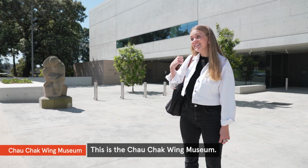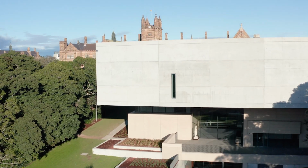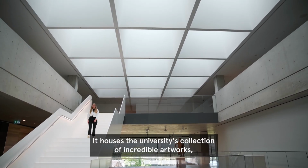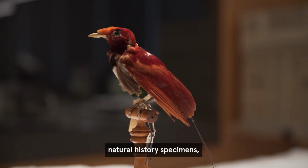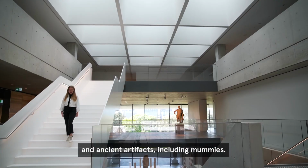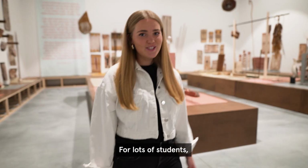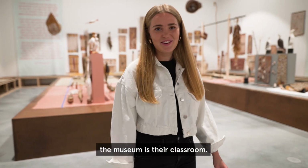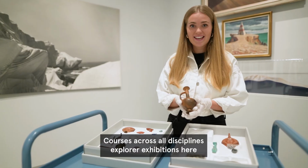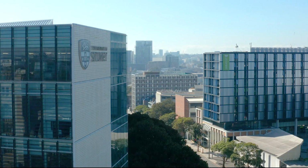Speaking of art, this is the Chau Chak Wing Museum. It houses the university's collection of incredible artworks, natural history specimens, Aboriginal and Torres Strait Islander cultural materials, and ancient artefacts, including mummies. For lots of students, the museum is their classroom. Courses across all disciplines explore exhibitions here and examine precious objects in the dedicated study rooms.